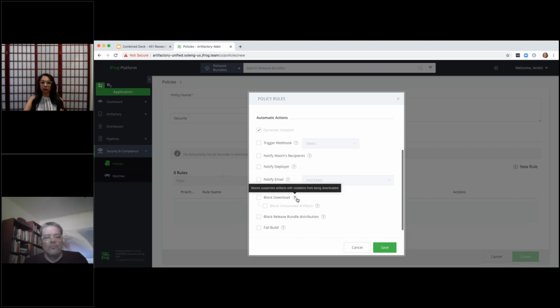You can also block the download. So block the download of a specific package that has this violation. You can block the distribution of a release bundle that has this violation. And also you can fail a build that has dependencies that have this violation.